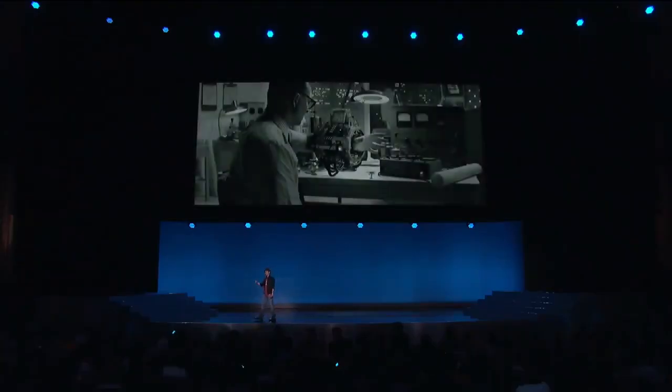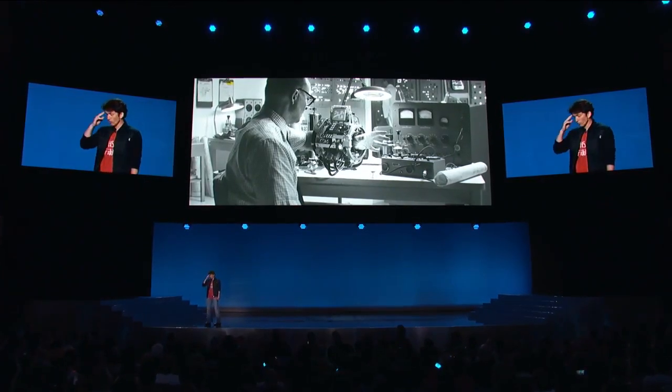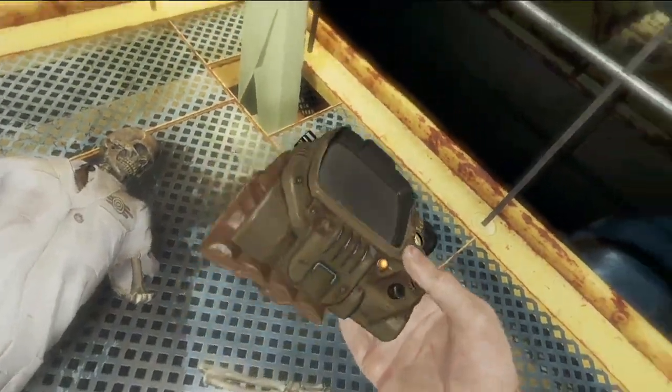Now to the cool stuff. This is a very old photo from the future, of course, of the invention of the very first Pip-Boy, which will become the world's greatest smartwatch due to its power and portability. And of course, we have a new one in Fallout 4. This is where you find it when you leave the vault.